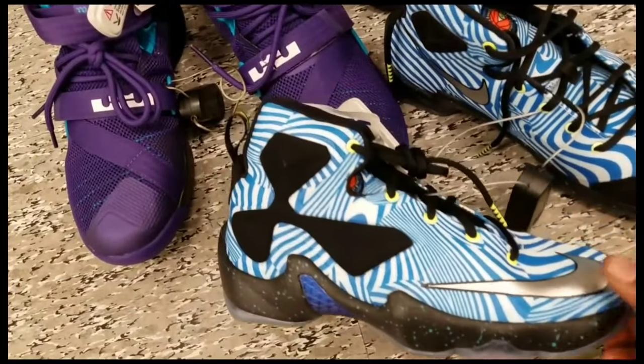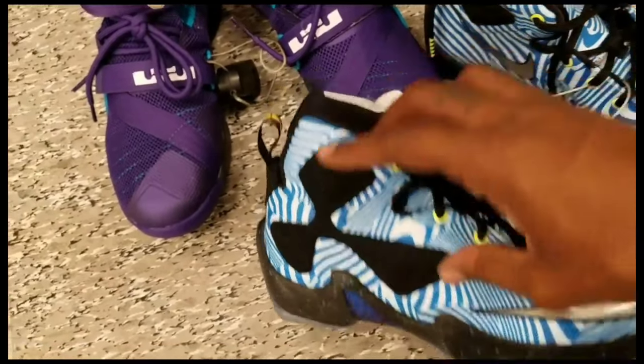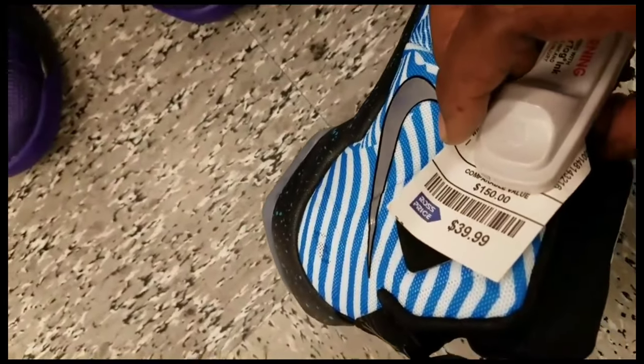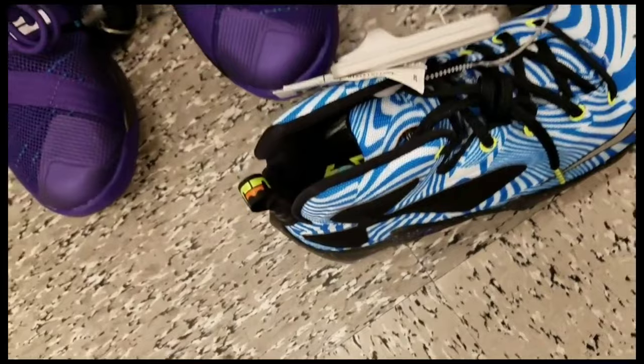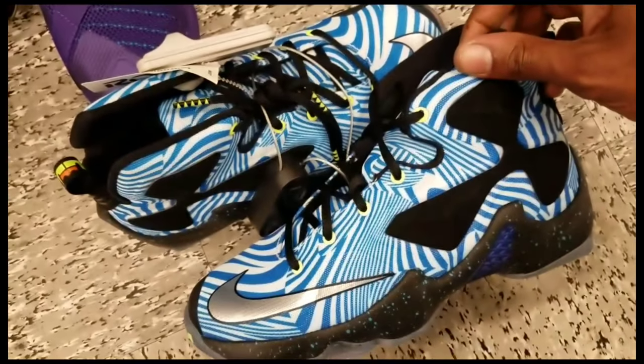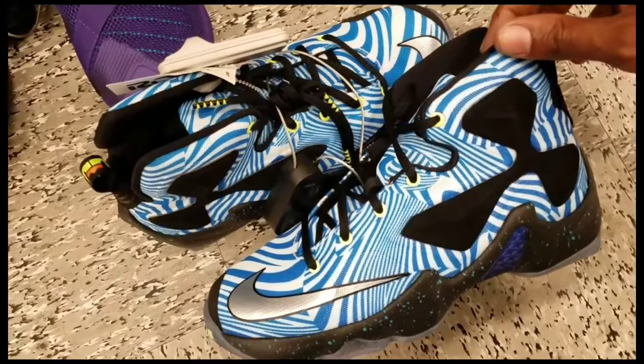Part of me is like, wow, they got dope shoes, but why both of them so far are LeBron's? But we just got started. You got these LeBron GS 13s. They're going for $29, $39. These are some type of special edition LeBron's right here. If you know what these are, can you let me know in the comments below what LeBron's these are? And then I got these ones right here.